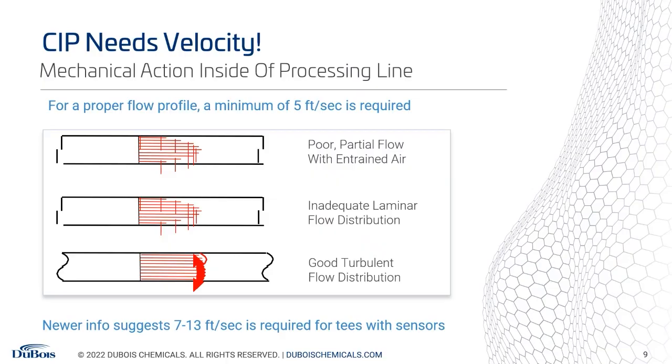If it's a 3-inch process line, we need to be as high as 101 gallons per minute. And then all the way up to a 4-inch line would require as much as 180 gallons per minute to effectively clean that line and achieve your minimum 5 feet per second.